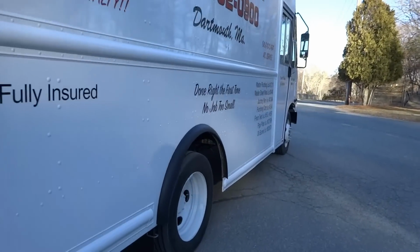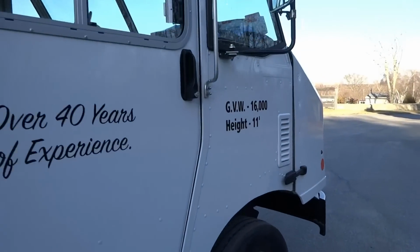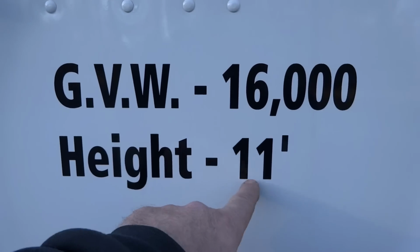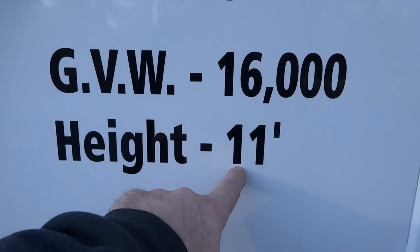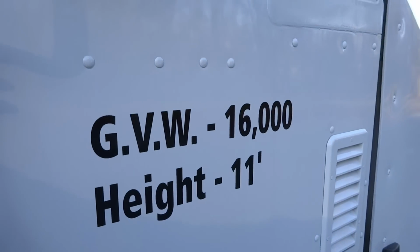Yeehaw! This is why I bought the truck right here. See this? That's why I bought the truck. It's a little higher than the other one. It's like 10 feet now, but if I put roof racks, it's going to be about 11. So.